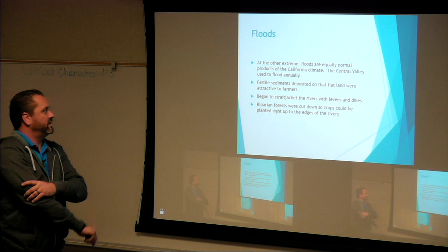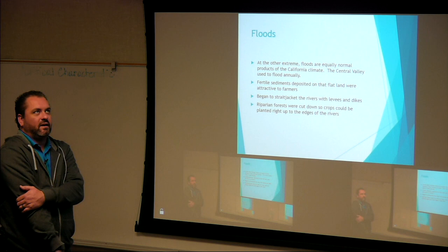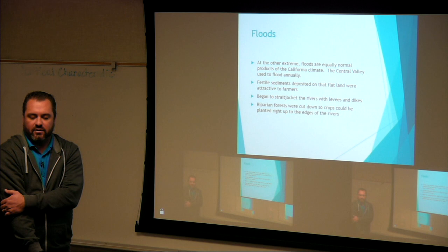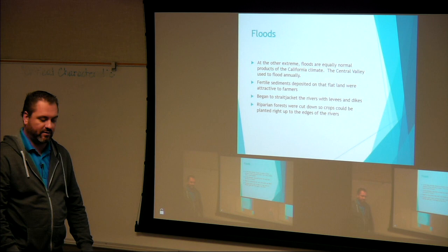At the other extreme, floods are equally normal products of California climate. The Central Valley used to be flooded annually. The Central Valley used to operate on flood irrigation, which they're playing with now at big universities. The Imperial Irrigation District, down in Imperial County inland from San Diego, used to flood irrigate their fields. And that's not the most proper way to do it. I think you just went to the World Ag Expo, right, Neville?